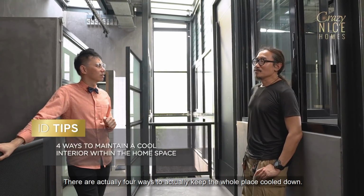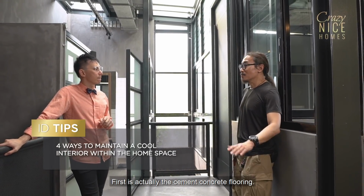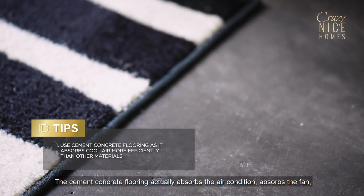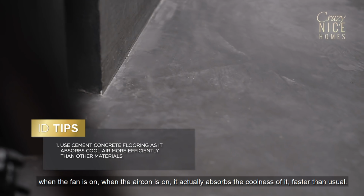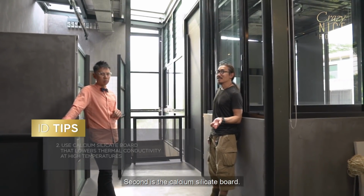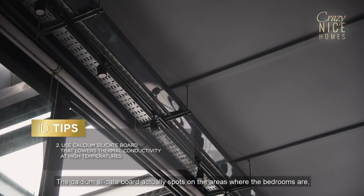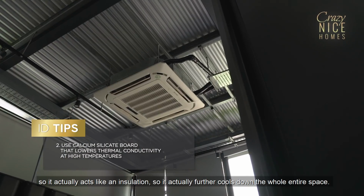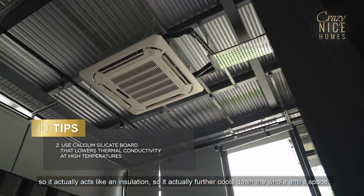There are actually four ways to keep the whole place cool. First is the cement concrete flooring. The cement concrete flooring absorbs the coolness from the air conditioning and the fan. When the fan is on, the aircon is on, it absorbs the coolness faster than usual. Second is the calcium silicate board. The calcium silicate board is placed in the areas where the bedrooms are. So it acts like insulation and further cools down the whole internal space.